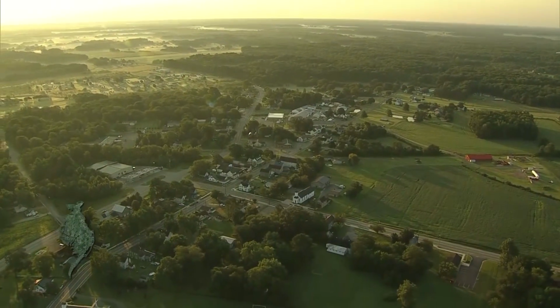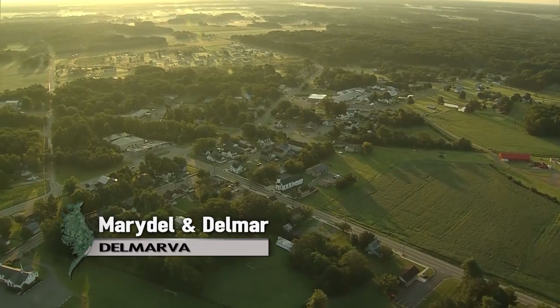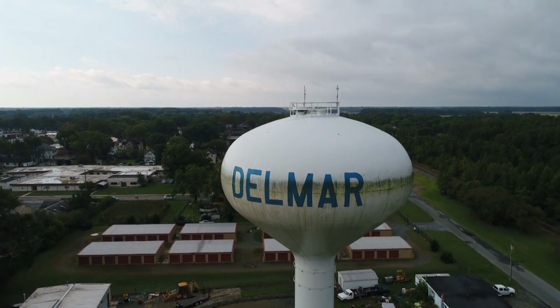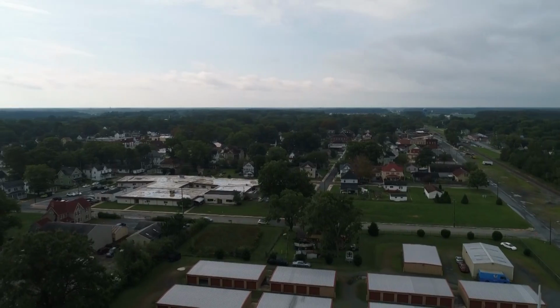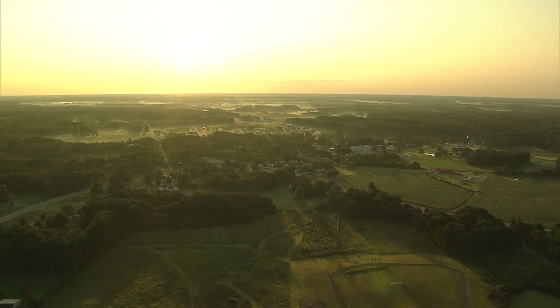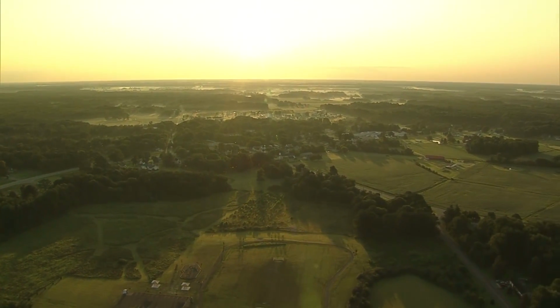Marydel and Delmar. Their names say it all, two towns that represent the larger peninsula community. Delmar, between Sussex and Wicomico counties, was the first to forge the names together in 1888. Towns like these are the reason why Delmarva is a household name and why we have become one united peninsula.